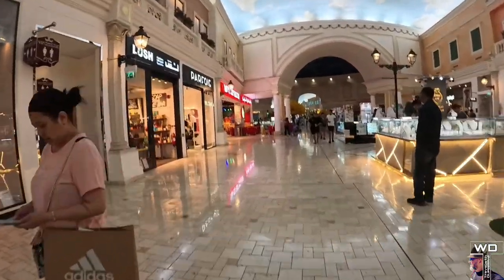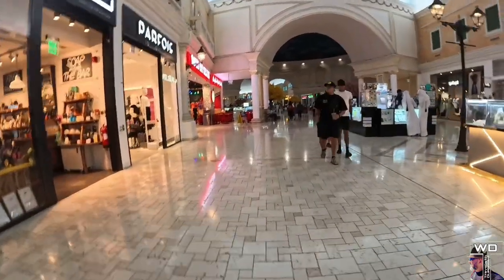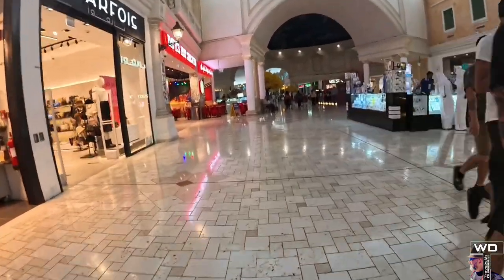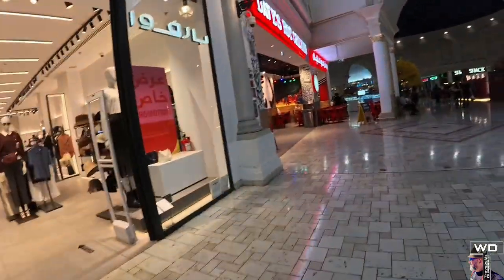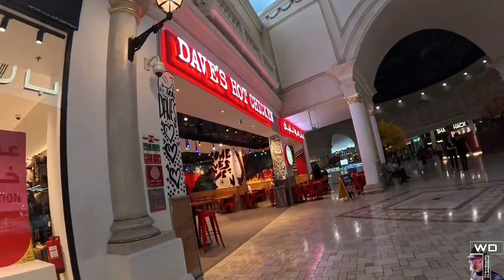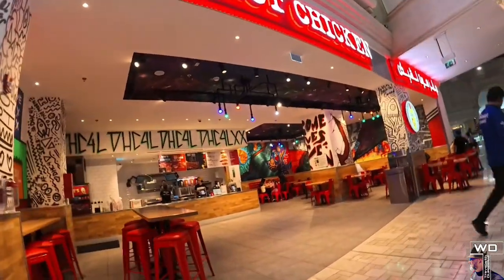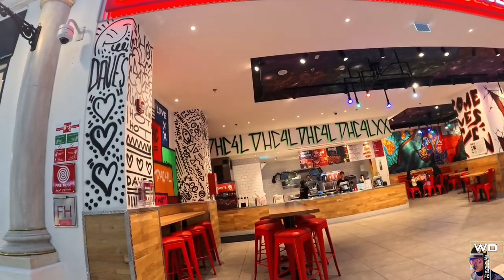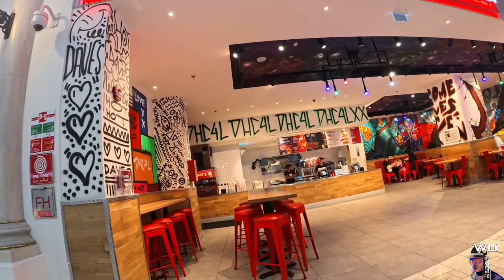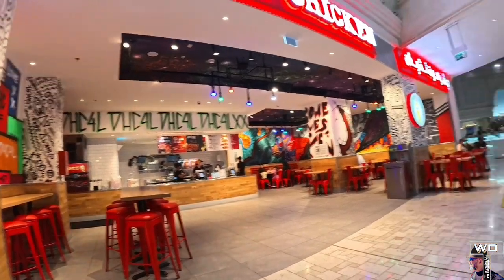I think most of the shops here are the shops that you find in the UK. It's maybe because a lot of UK people are coming to Qatar. There's hot chicken. Look at this chicken grill. Like, chicken, that looks nice. Yeah, it looks nice. Decent price. 52 is roughly about £10. That's expensive.